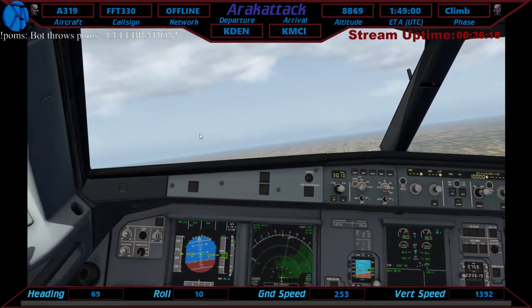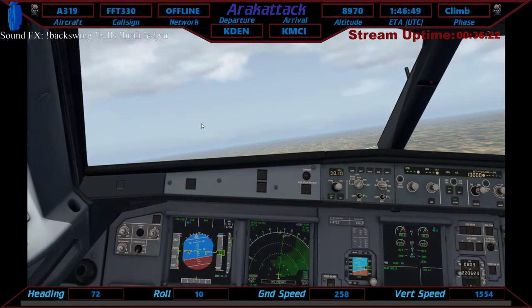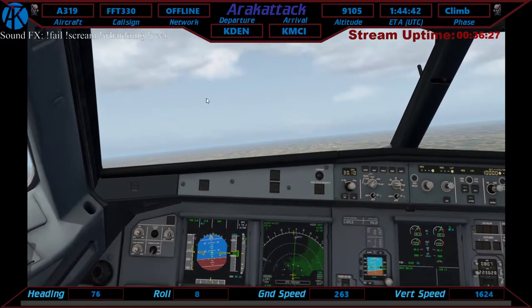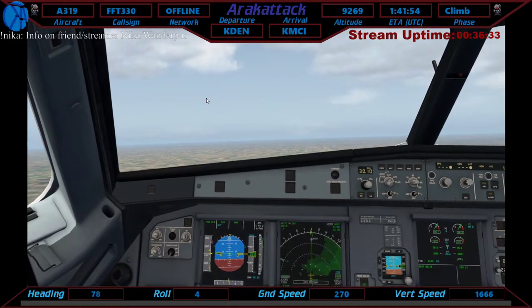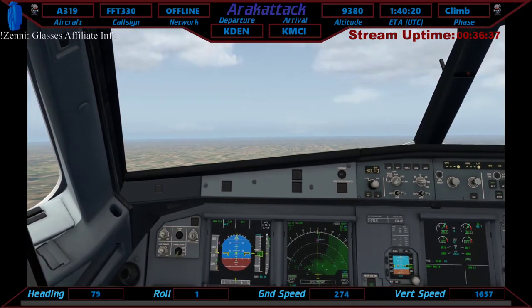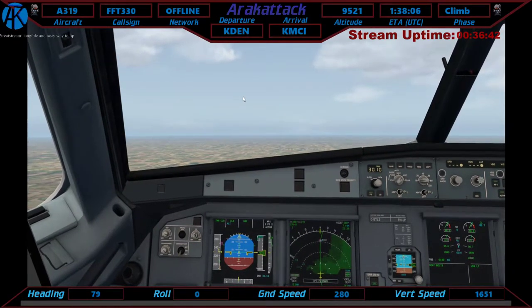Alright, when we hit 10,000 feet, we can take off the landing lights. And then we are currently heading for HIDEF. Let me go ahead and get my chart open here. Alright, so we are just passing NUGGS on our way to HIDEF. At HIDEF, we need to be at or below 10,000, which it looks like we will be fine for. And then, oh, sudden downpour. Nice.